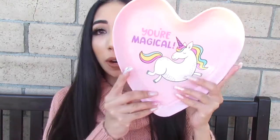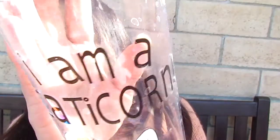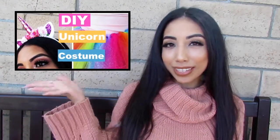First thing I see here is my magical plate. This is from Target and I saw this in the dollar section and I was like, I need to get this. This catacorn, so it's pretty much a unicorn cat, and I got this at a local boba spot. Unicorn headband, so cute, and it's from Amazon, and my Halloween unicorn costume, which you can find right here.